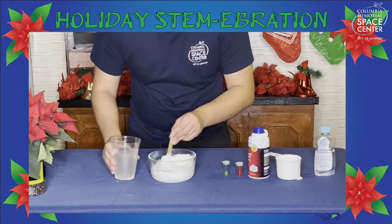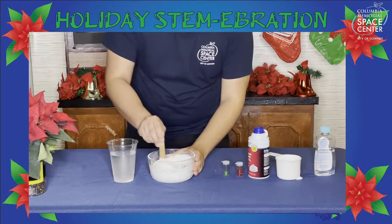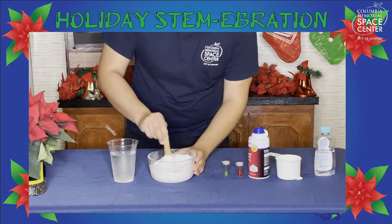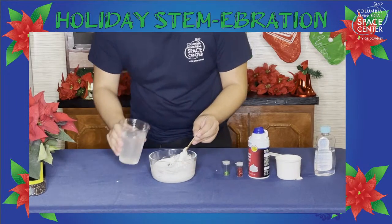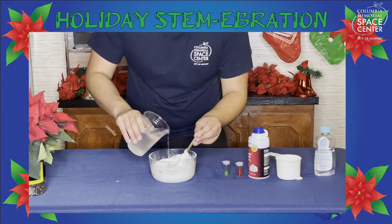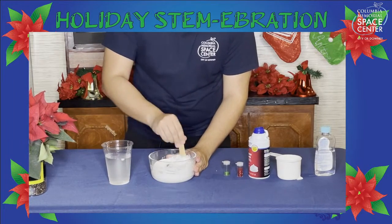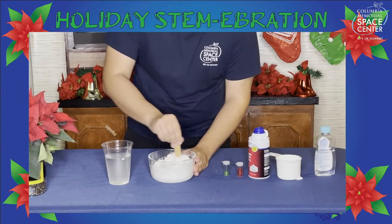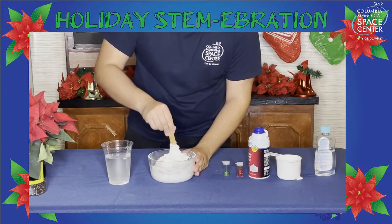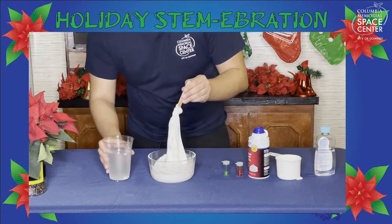We have to add the borax solution slowly because if we add too much, the slime will become too hard. A little bit about slime is that it's actually a non-Newtonian liquid because it has some characteristics of a liquid, but also some characteristics of a solid, so it can't be distinguished as either or. That's why it can be sort of slimy and squishy, but at the same time, you're able to pick it up.